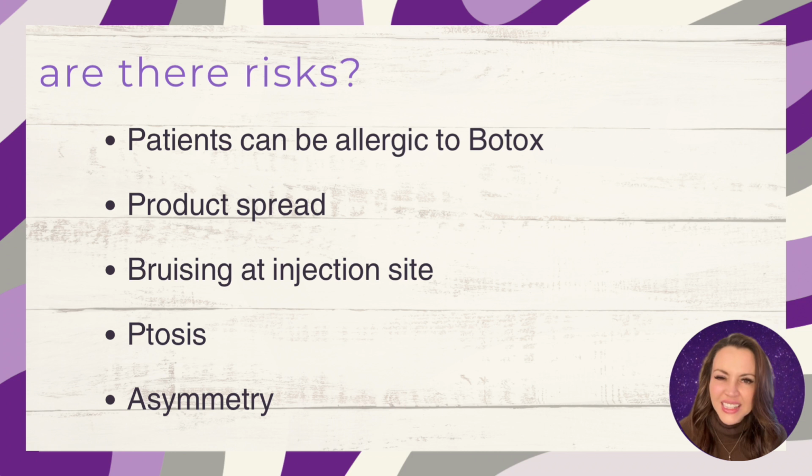And also any steroid use or blood thinners, those types of things, and alcohol use prior to could create more potential for bruising at the site. Bruising is usually quite minimal. It's usually almost like the size of a mosquito bite, and it will usually just go away within a few days. Another injection site complication could be infection.